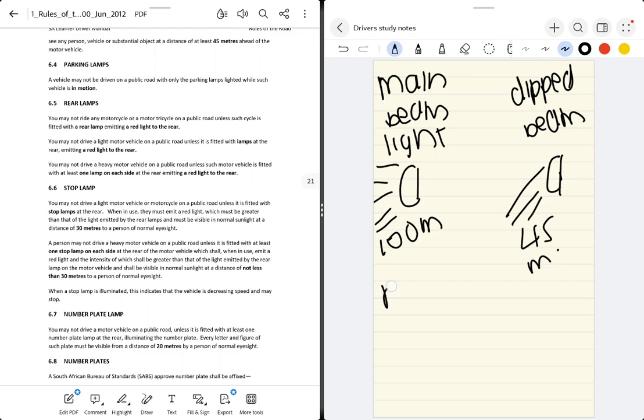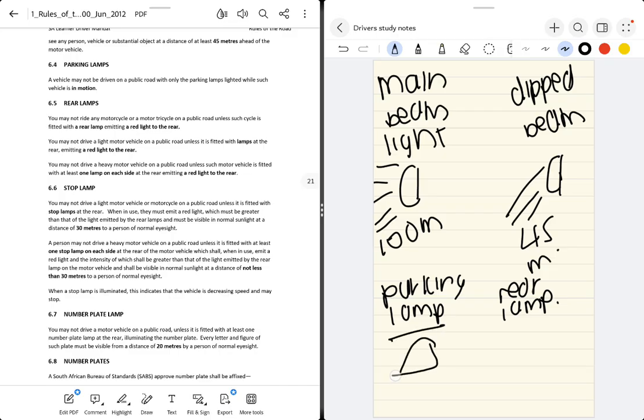Then we have parking lamps and rear lamps. What do they say about a parking lamp and a rear lamp? A parking lamp: a vehicle may not be driven on a public road with only the parking lamps lit while it's in motion. Remember, parking lamps are for when a vehicle is parked, so these are not supposed to be on when a car is in motion.